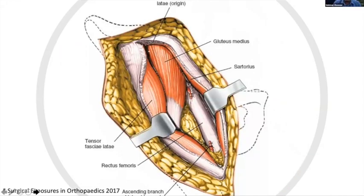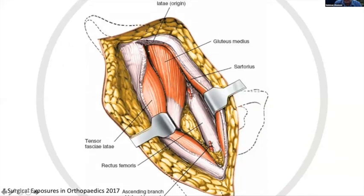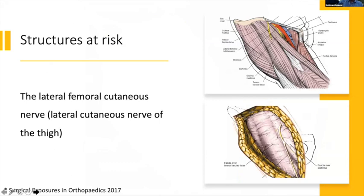And once you're there, once you're there, you approach the hip joint. Now, the structure at risk is the lateral femoral cutaneous nerve, the yellow structure. We talked about it earlier. It's quite early in your approach. You approach the lateral cutaneous nerve here, and it is commonly injured. Depending on the paper you read and the literature you report, some people reported 50, 60%, and others reported 5 or 10%, but it definitely does exist. You need to identify it early.